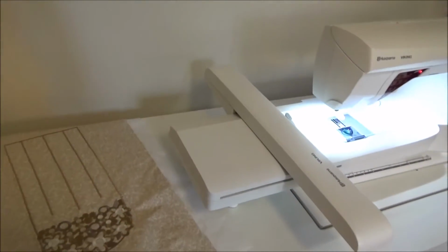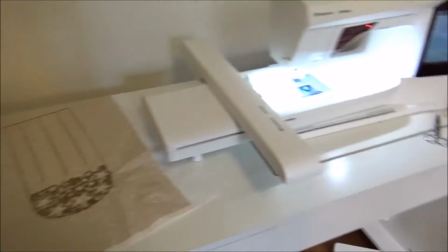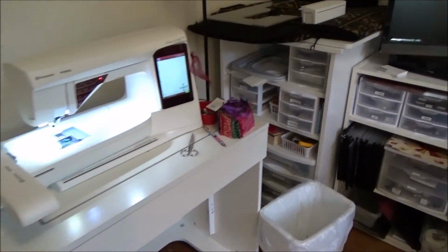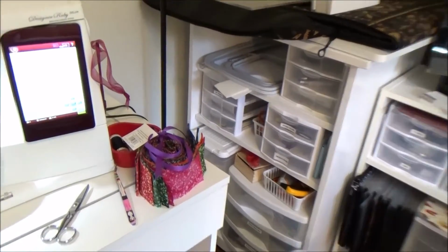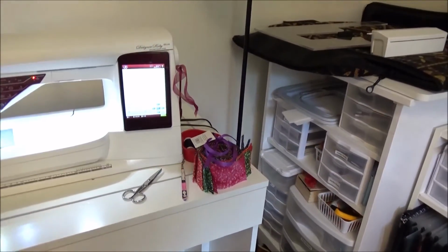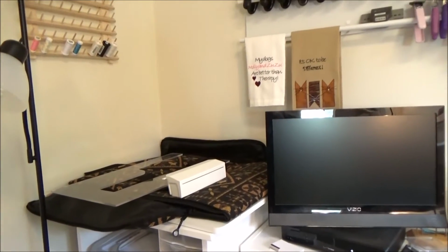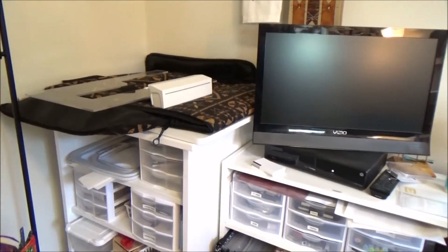And I've just recently embroidered this piece. I'm working on that. I'm trying to learn embroidery on this machine. I'm trying to learn quilting. Isn't this gorgeous? Here we have a gorgeous jelly roll. That's going to be a tote bag for me. Yep, been making a lot of tote bags. I have the case for my embroidery unit. And this is all sewing supplies in those drawers.